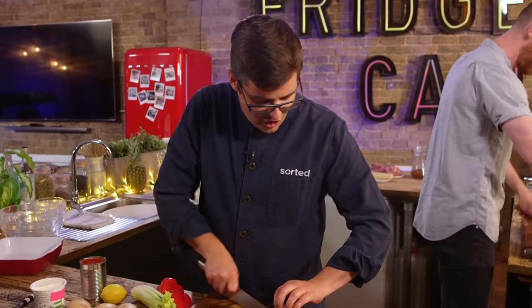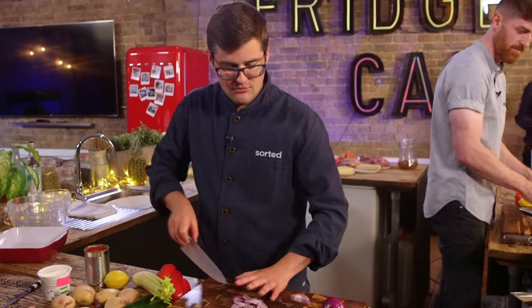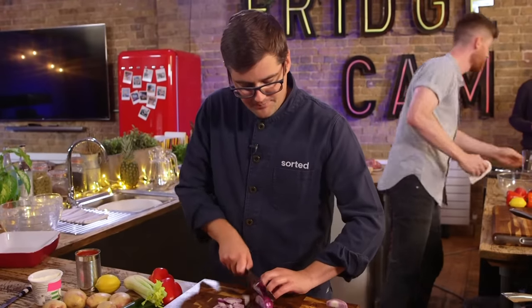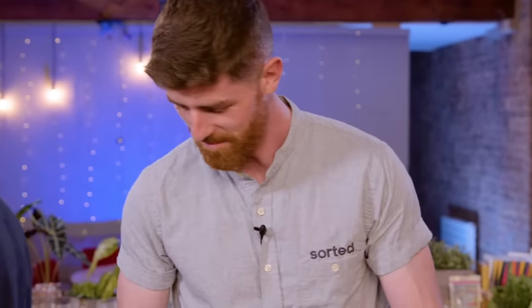I think I'm gonna go for a ratatouille style gratin with some potato cakes, almost latkes. And then I'm gonna serve that with some pan fried chicken thigh, but all of the flavors and spices are kind of Mediterranean. And James, what are you doing? I'm doing some Mediterranean inspired stuff.